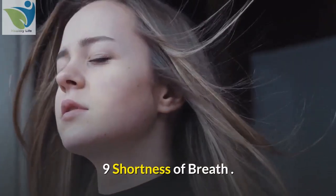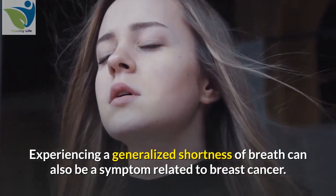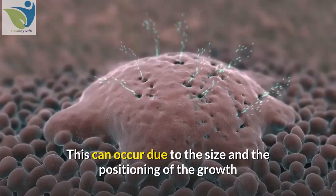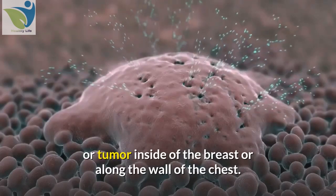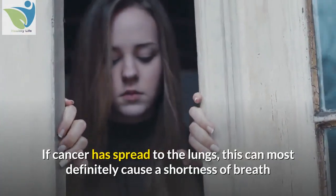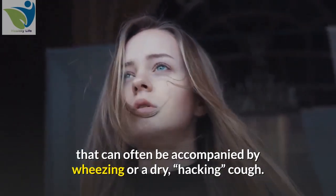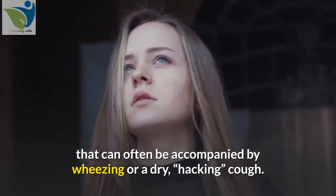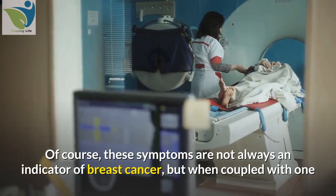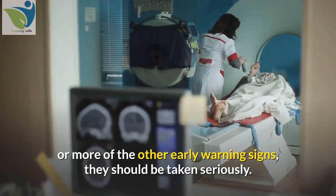9. Shortness of breath. Experiencing a generalized shortness of breath can also be a symptom related to breast cancer. This can occur due to the size and the positioning of the growth or tumor inside of the breast or along the wall of the chest. If cancer has spread to the lungs, this can most definitely cause a shortness of breath that can often be accompanied by wheezing or a dry, hacking cough. Of course, these symptoms are not always an indicator of breast cancer, but when coupled with one or more of the other early warning signs, they should be taken seriously.